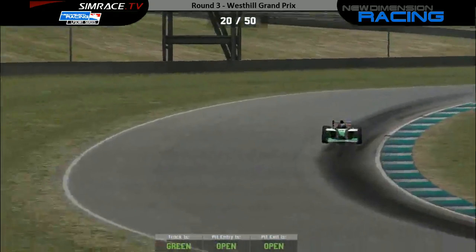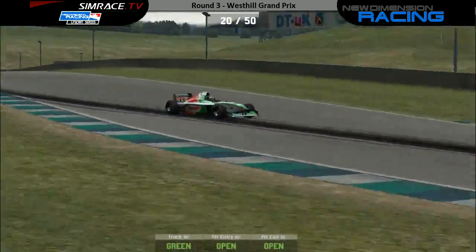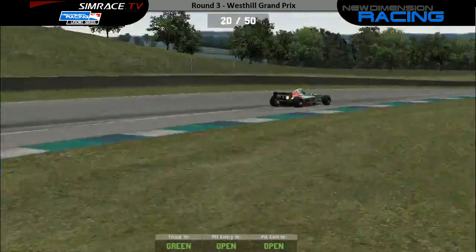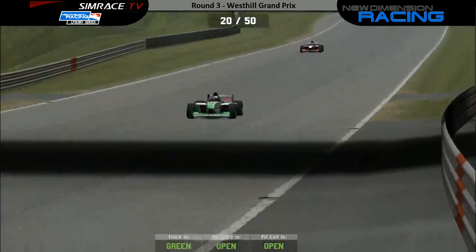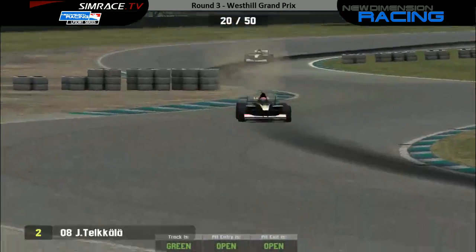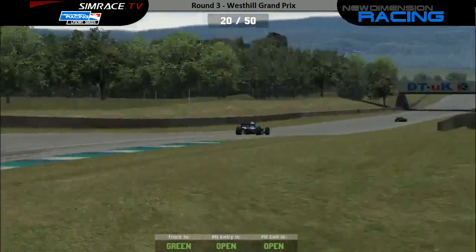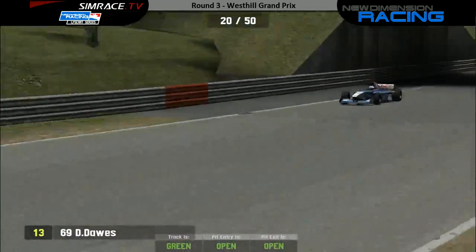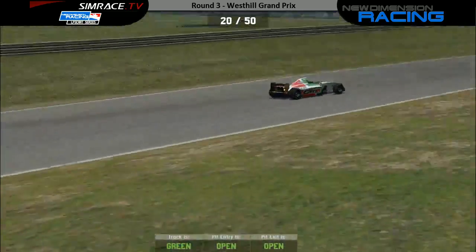I distinctly remember Ariel Chiodini flipping on the way into the chicane in the ITCC inaugural season. Oh, well, I wasn't around for that. Oh, no. Oh, Dustin off and rejoins almost right into the path of Telbrilla. Could have been a disaster. He almost would have spilled his pint. As Philo said in the race control panel, suddenly a Dustin Dawes. But pretty much so, yes.